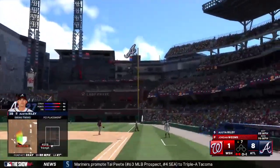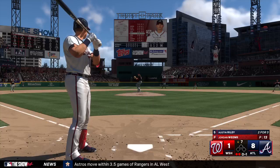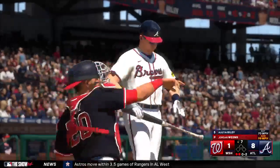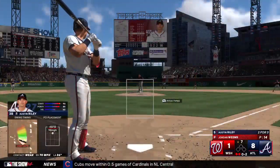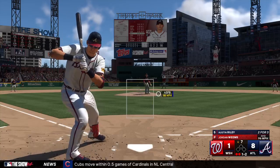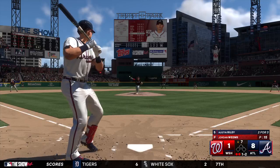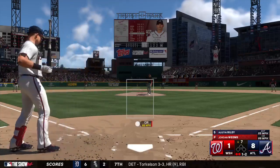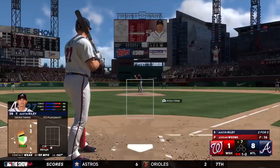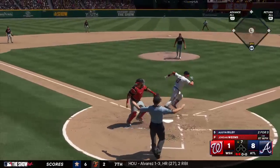And first offering is fouled off. And a foul ball. Well, he got challenged with a good fastball right there. Just couldn't catch up. The Braves up big in this one here in the third and final game of the series. Next pitch is outside. Really good take, especially with two strikes. The pitch. Down to the dirt, swing and a miss.